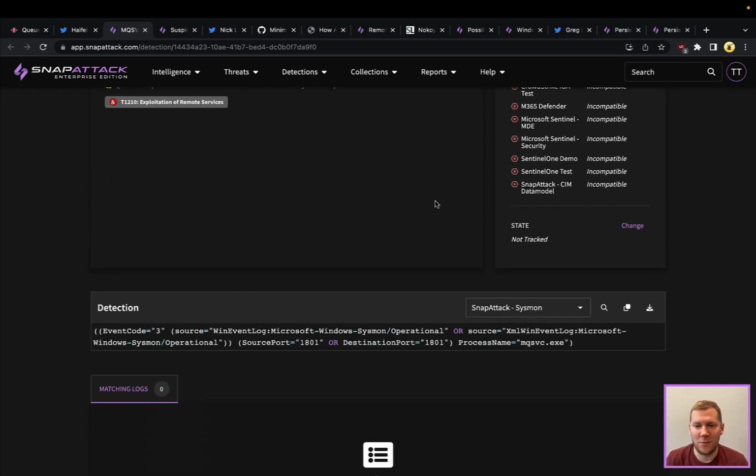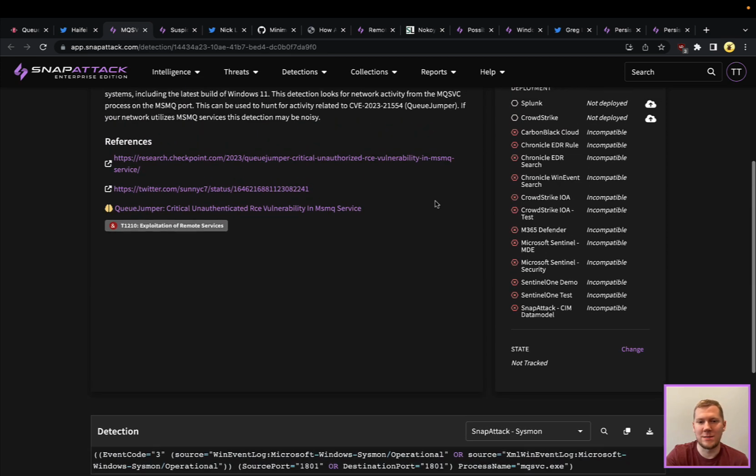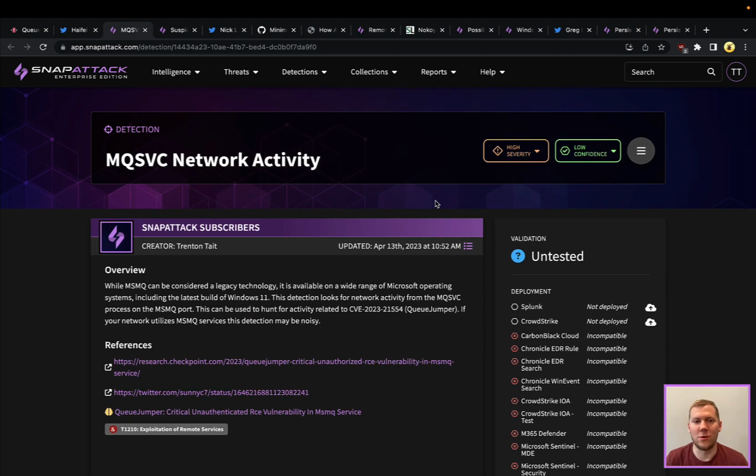If you're looking at the external attack surface, you would probably want to add a filter here to look for IP addresses that are not internal. Or you can do something very similar for looking for internal threats using the service too, looking for IP addresses of systems that aren't normally interacting with the message queue service. So you can look at this from a network standpoint.